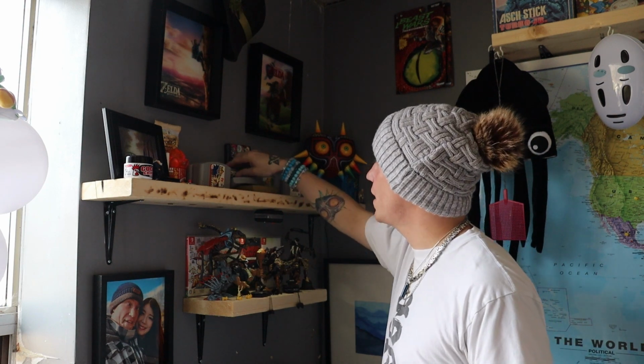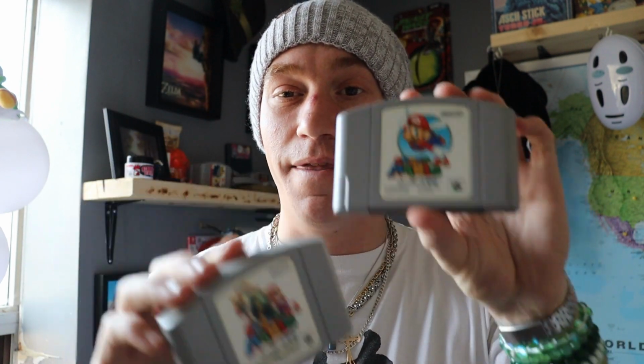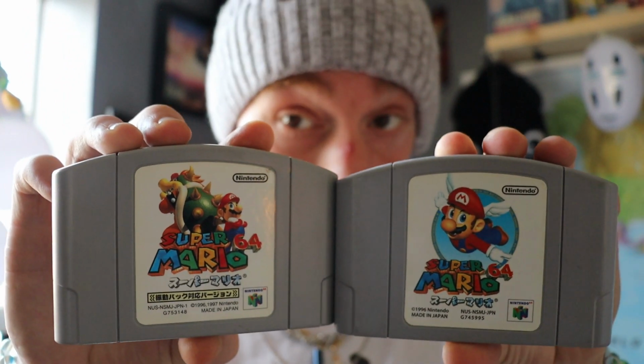I got both versions of Mario 64. Sorry guys, there's two distinct versions in Japan. There was the first one that ever came out, and this one doesn't have any voice acting, doesn't have any rumble pack support. It's got a bunch of glitches in it, and then this one is the updated version of it. It's got rumble pack support, it's got all of the voice lines. It basically has everything that the North American version has, plus rumble pack support. So it's pretty cool that they released two of them.